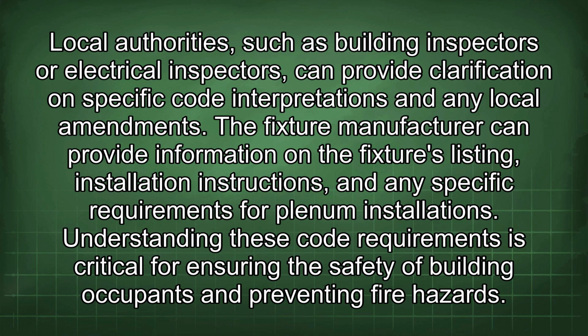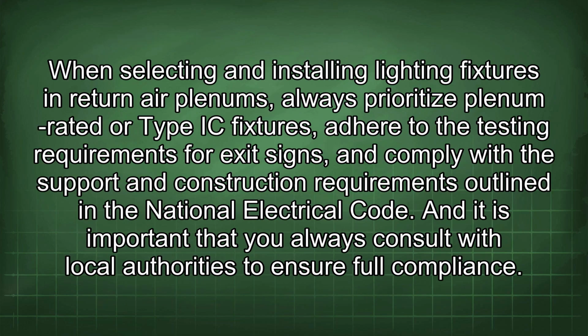Understanding these code requirements is critical for ensuring the safety of building occupants and preventing fire hazards. When selecting and installing lighting fixtures in return air plenums, always prioritize plenum-rated or Type IC fixtures, adhere to the testing requirements for exit signs, and comply with the support and construction requirements outlined in the National Electrical Code. And it is important that you always consult with local authorities to ensure full compliance.